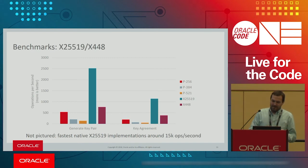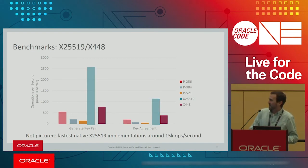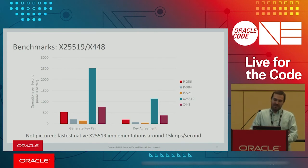For example, the first curve, P256, has about the same security as X25519, and those are the ones that you should compare. You can see that at roughly the same security strength, X25519 is about 5 times faster than P256. And that performance continues along for X448. It's harder to compare directly because the security of X448 is in between those other two curves, 384 and 521. But the relationship holds up. It's 4 or 5 times faster.